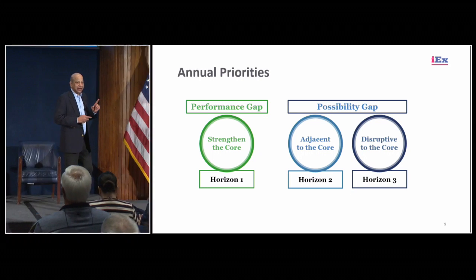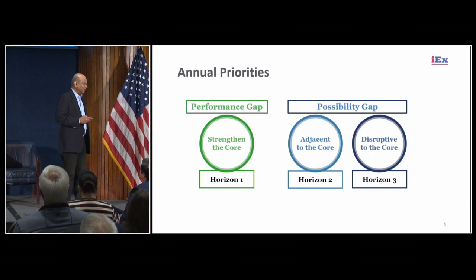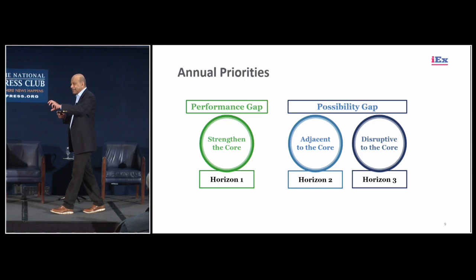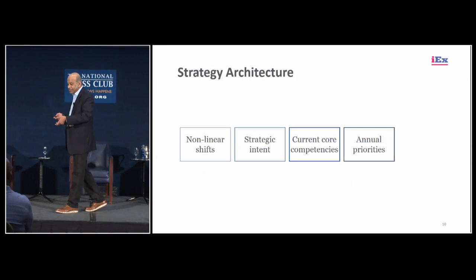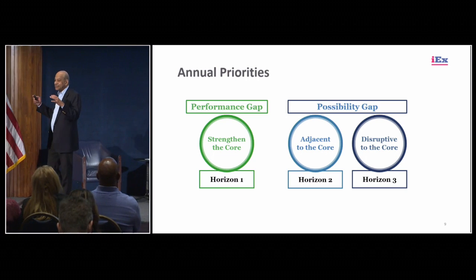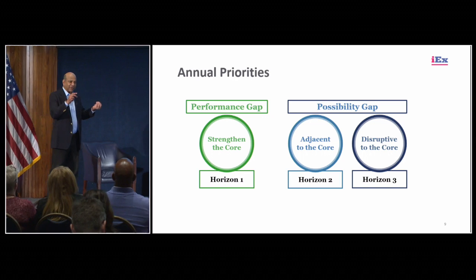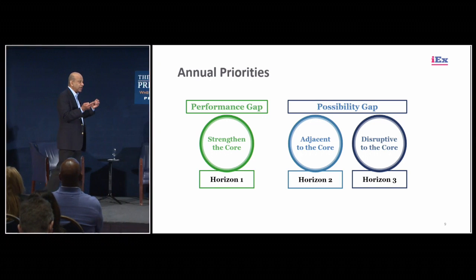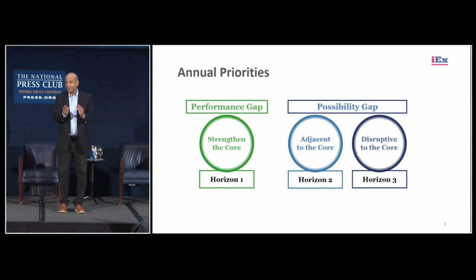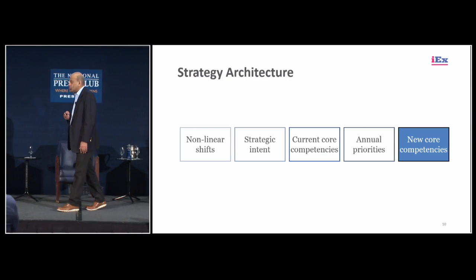How many breakthrough innovation experiments are you having in Horizon 3, which are disruptive to the core? Obviously, anything that disrupts the core is more risky as compared to anything that supports the core. My rule of thumb is anywhere from 10% up to 20% of the resources in the next 12 months should be in Horizon 3. And bullet number 5 is new core competencies.